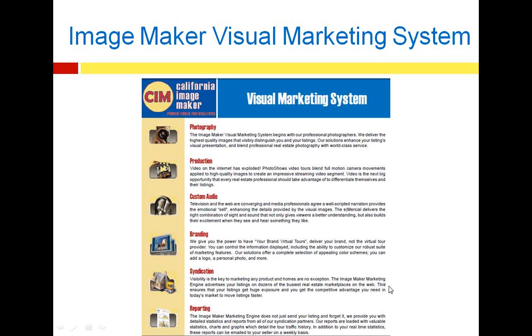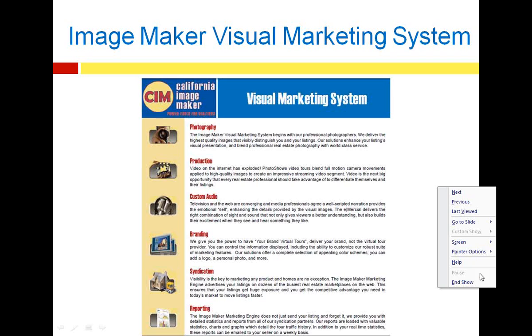We looked at our syndication, that's the Image Maker marketing engine, and full traffic reporting. We'll show what that looks like too. Not only are we broadcasting it across the net for you, our media that we create and our ads that we create for you out on the big real estate portals, but we're also delivering traffic reports back to you as well. So it's full service. What I want to do now is just give you a quick glimpse of what we do, and then we'll take you into the lead generation strategies.